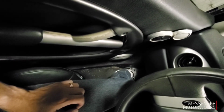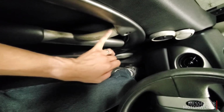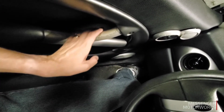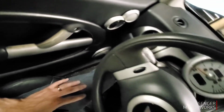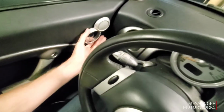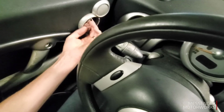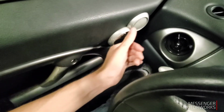Typical ailments with these cars: the handle here, this material just kind of rubbing off from use, and it feels pretty gross with other people's dead skin cells and stuff like that. That kind of sucks. These things don't really ever fit right. You can snap it back in, and then as soon as you start to open it over and over again, it'll just kind of pop back off. The condition of it isn't very good.